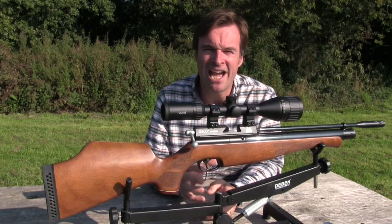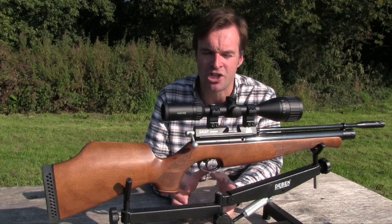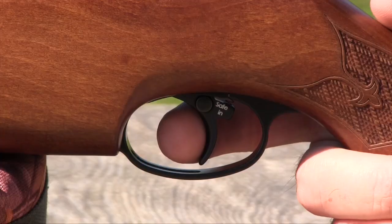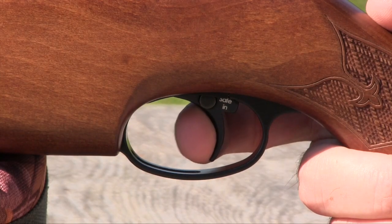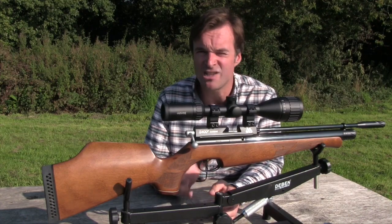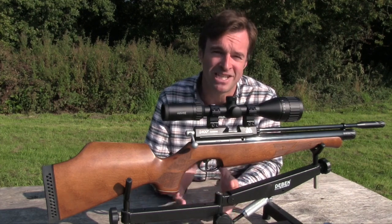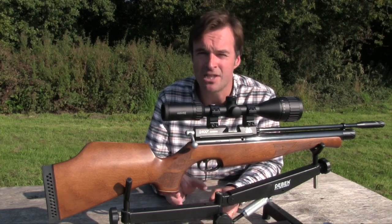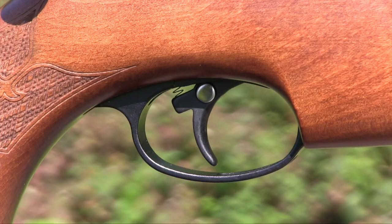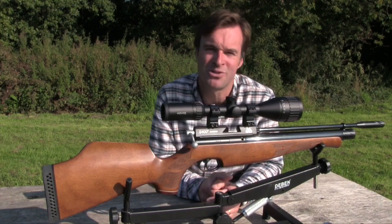I really like Air Arms triggers, and the one on the test gun is a real pleasure to use. It's comfortable, and the two-stage action is so crisp and predictable that using it quickly becomes subconscious. It's fully adjustable, but the one on the test gun was so good that I've left it alone. The safety button is situated at the top of the trigger blade. Now, I don't like safety catches that are too close to the trigger, but the important thing is that this airgun has one and it does what it's supposed to do.